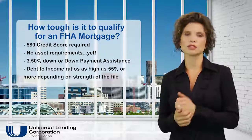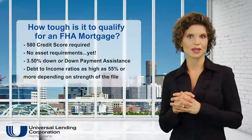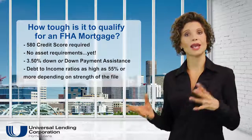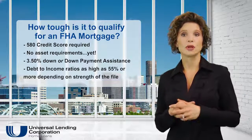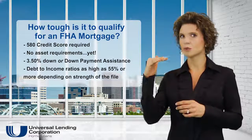Debt to income ratio, so FHA will allow you to go as high as 55%. Actually, I think you could even go over 55%, depending again on the quality and the risk level of the file. So it needs to be very strong once you get those debt to incomes over about a 45%.